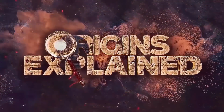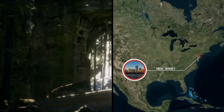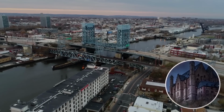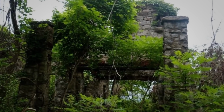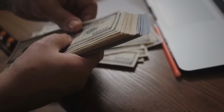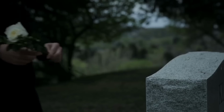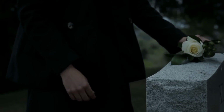Abandoned Castle. A hiker in New Jersey stumbled upon a mysterious abandoned castle in the woods. New Jersey is definitely the last place you would expect to find an abandoned castle, and yet there it was, surrounded by trees and clearly forgotten. This is the Van Slyke Castle, once the private home of a man named William Porter, who got rich with stocks in New York. Porter died in a car accident before he could ever complete his castle in the forest.